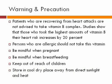Warnings and precautions. Patients who are recovering from heart attacks are not advised to take vitamin B complex. Studies show that those who took the highest amount of vitamin B, their heart risk increased by 20%. Persons who are allergic should not take this vitamin.